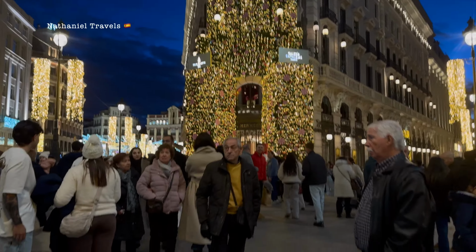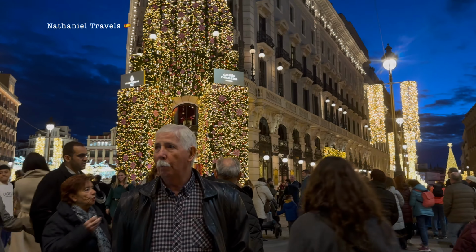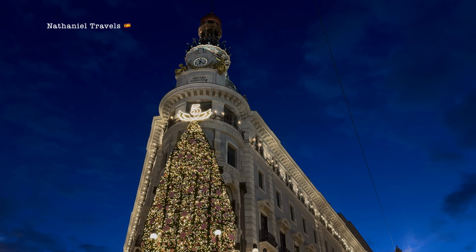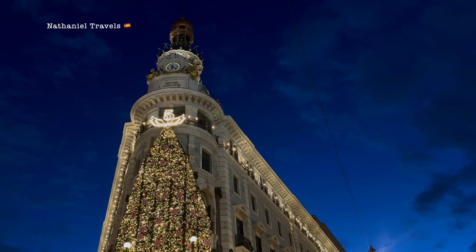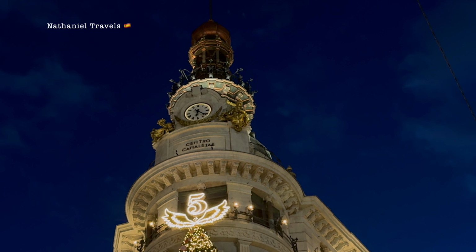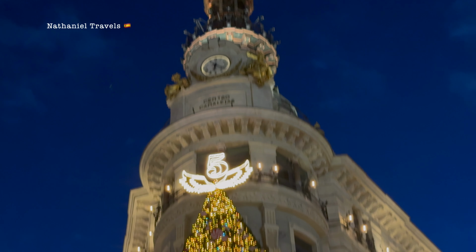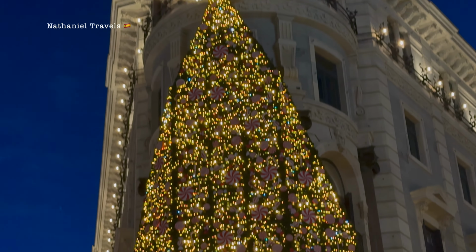It's a 4-story hotel. I think it's a 5-star hotel. That's the meaning of number 5 over there. There's a clock on top. Can we zoom? Yeah, there's a clock over there. So it's Centro Canalejas. And this is 5. I think it's 5-star. I don't know. Correct me if I'm wrong.